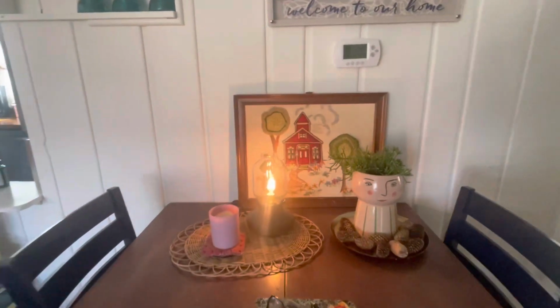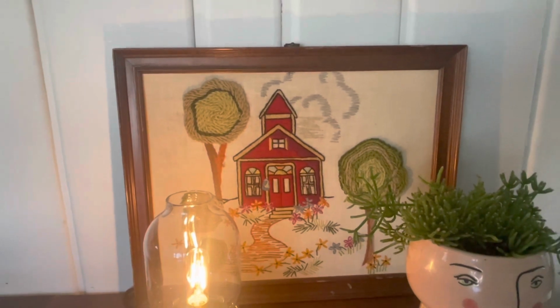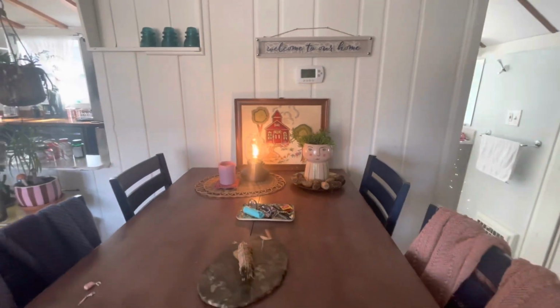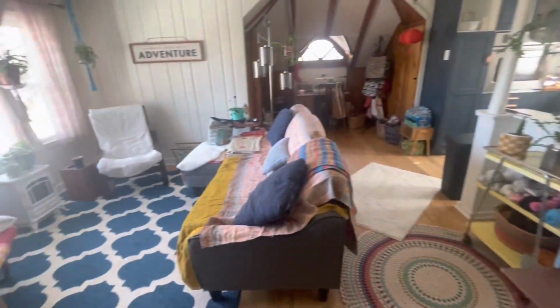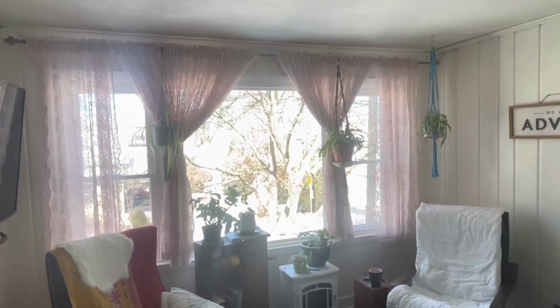I bought this little needlework picture at an antique shop. And there's one of my plants. You'll be able to see my plants throughout. So then you come in, here's our living area. Totally different. I took down the curtains and I added these shears.